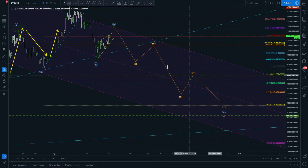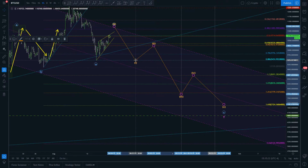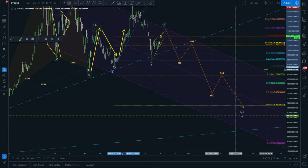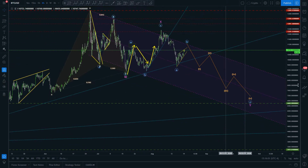So these levels I basically just use as reference from this fib pull. I'm expecting our 886 to be our level 1 support, our 618 to be our level 2 resistance, our 1414 to be our level 3 support and target, and our 113 for our wave 4 resistance, and obviously our wave 5 would be our 1618, lining up with everything else. So guys, that's pretty much all I have for you.